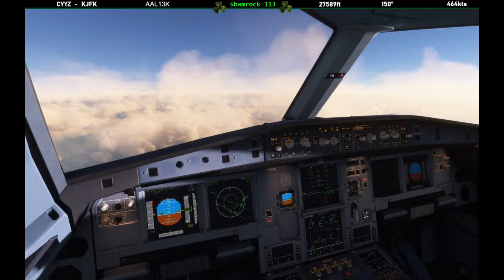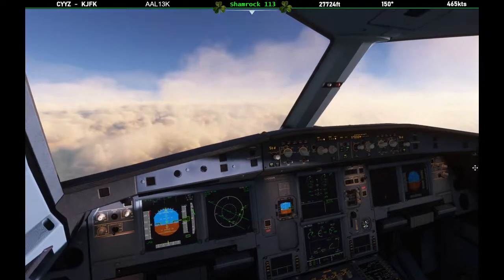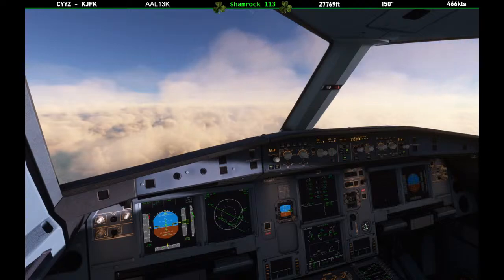No ATIS for New York Center, but I'm going to assume we can still expect the same runway for the moment. Hopefully, they don't change it.